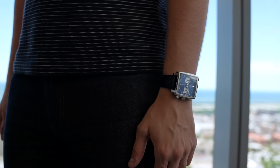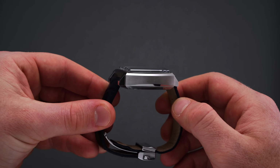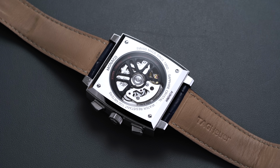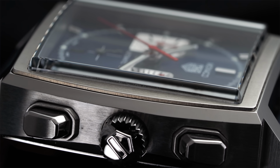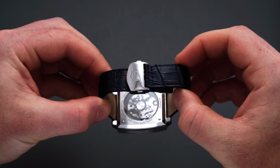This considered, the area where there is the most size is going to be the thickness at 15mm, which frankly is thick even for a modern chronograph of the automatic variety. Though the almost perfectly flat case back does sit close to the wrist, and you also are getting a really interesting effect with the curvature of the sapphire crystal, and its wear is also aided by an excellent alligator strap signed with a deployant buckle.